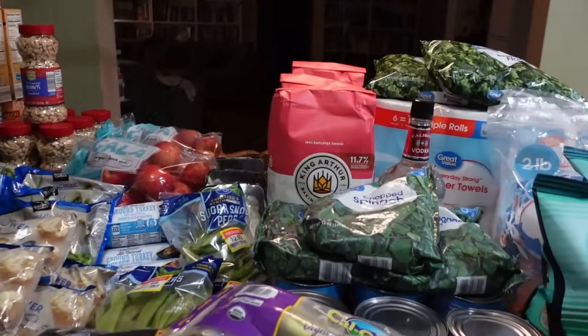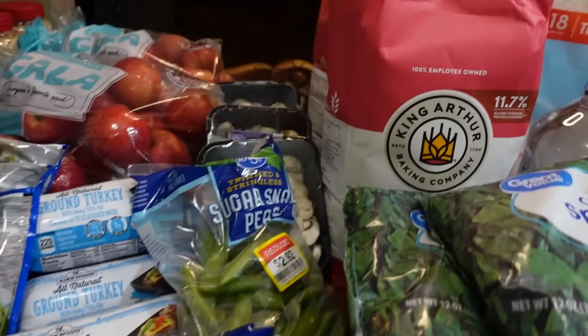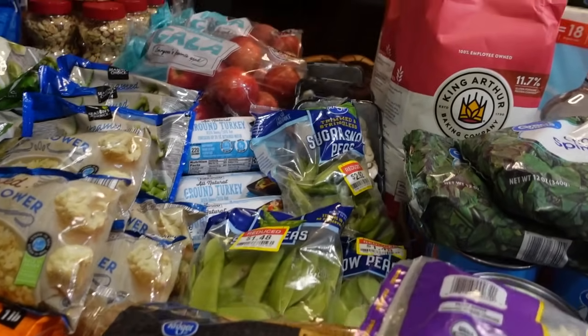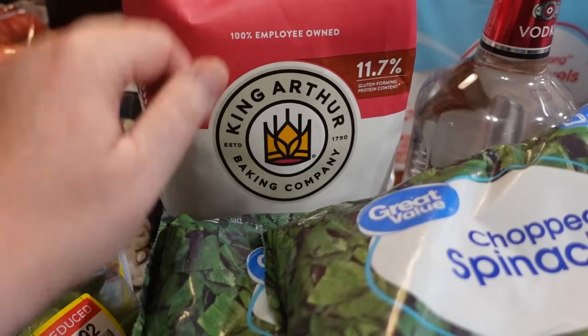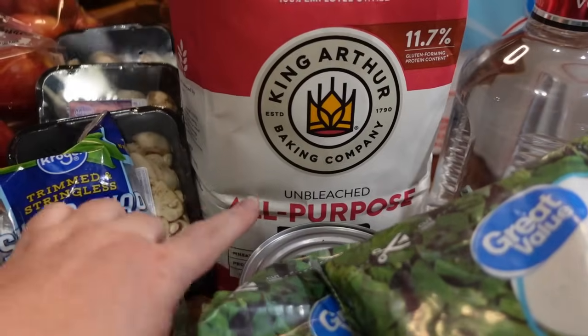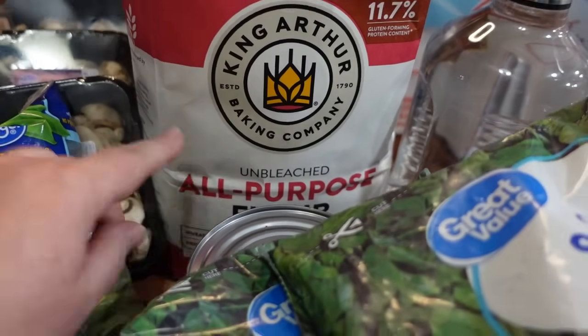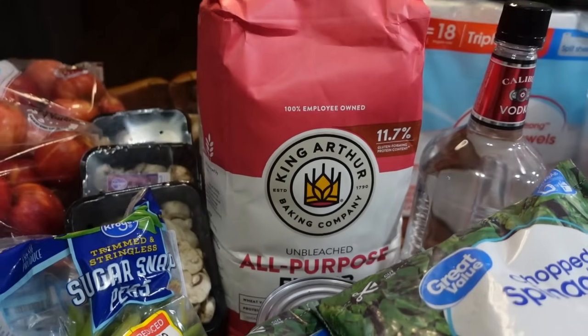I needed to restock on some all-purpose flour, and just like the noodles over here, I am specific about the flour that I want. The one I want is not enriched. So this flour here is unbleached and unenriched. Now they carry the 5-pound bags of this, but these are the 10-pound bags.